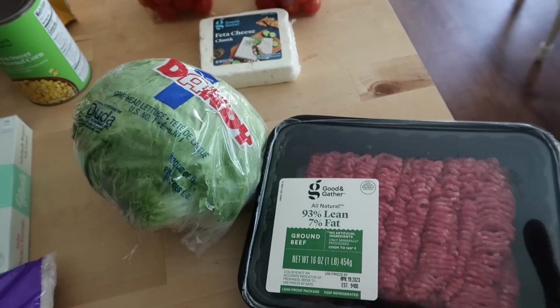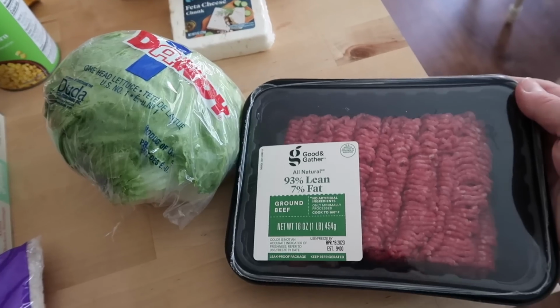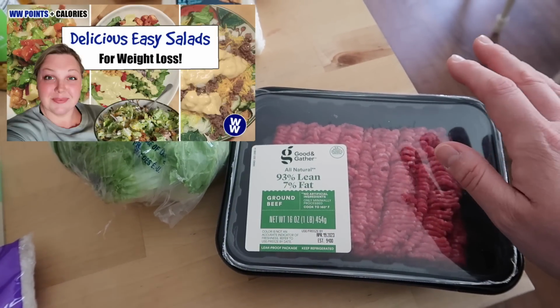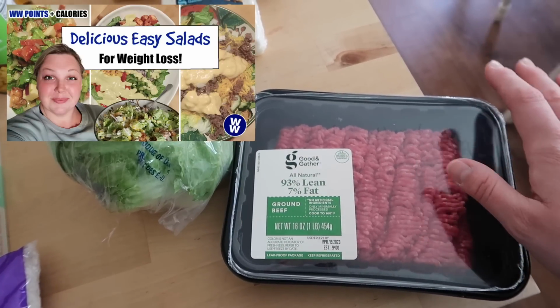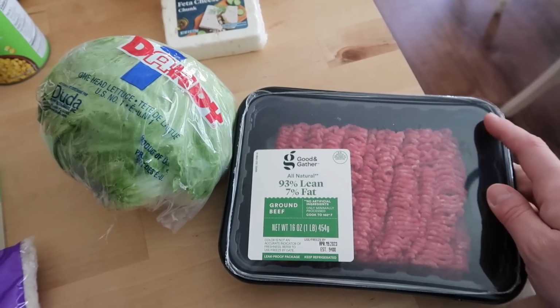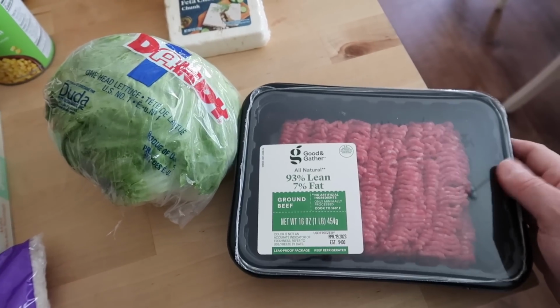And then I just grabbed some more ground beef and a head of iceberg lettuce, and we're gonna be doing some Big Mac salads one night this week. I shared that in my recent salads video where I shared a few of my favorite salads that I like to eat on WW. They're full of flavor and variety, and they're not just your basic side salad, and the Big Mac salad is definitely one of our favorites. It's one of Josh's faves. So we'll make up those one day this week too.